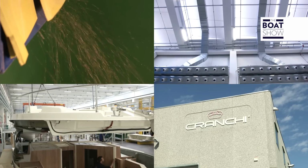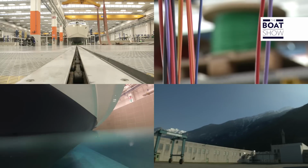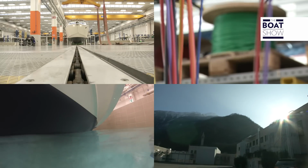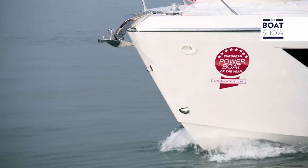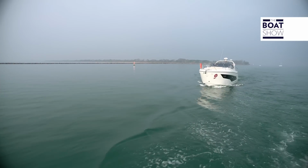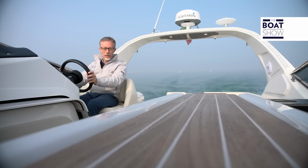I don't know if you know of Aldo Cranchi and his philosophy. His yard is well organized so as not to waste anything, whether time or materials, and the whole company is structured in order to optimize costs. This is an advantage for those looking for a bigger boat. The Z35 is much more than its name says. Stay and see.